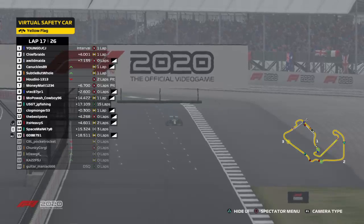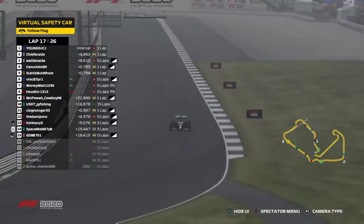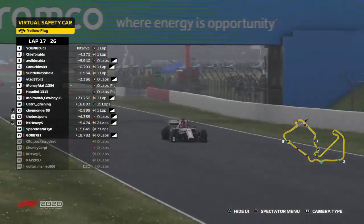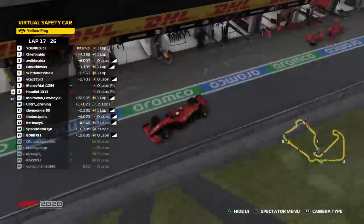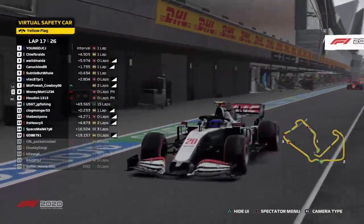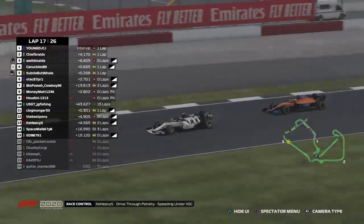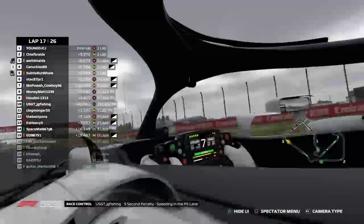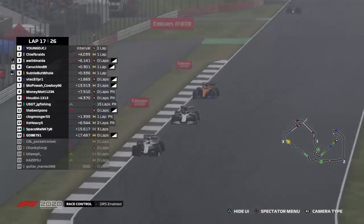It looks like he still has his front wing. That's a front wing still. It looks like most of these drivers have a front wing. Houdini, though, just out of the pits on the soft. Money Matt is out of the pits on the softs as well, as we are back to green flag racing. So it looks like now, as US GT Fishing gets a speeding in the pit lane penalty, that is not going to help at all.